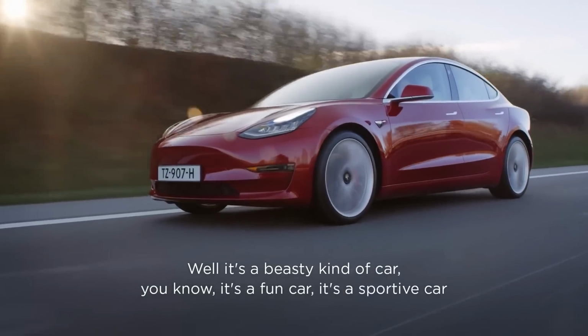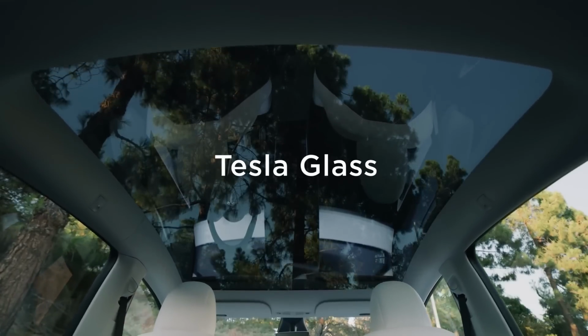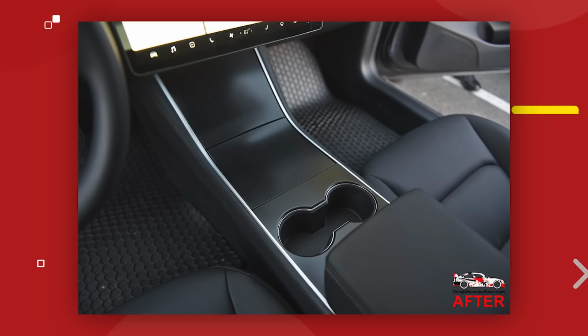The latest version of the Model 3 retains all of the upgraded features from 2021. The window glass is Tesla's special, in-house made design that maximizes sound insulation and strength. The exterior and interior trim pieces are satin black, so there is no chrome on the body or gloss black interior.